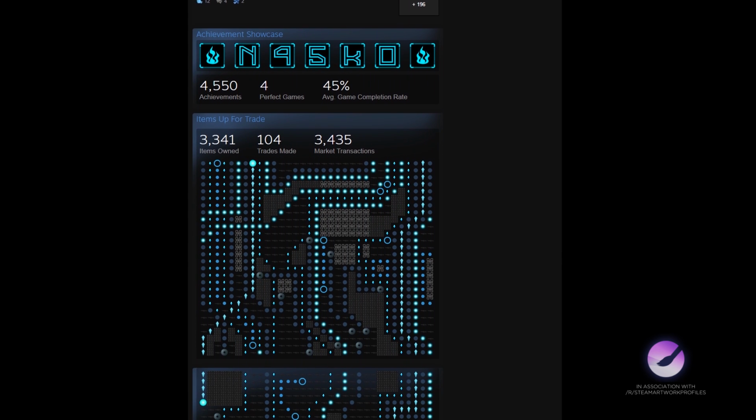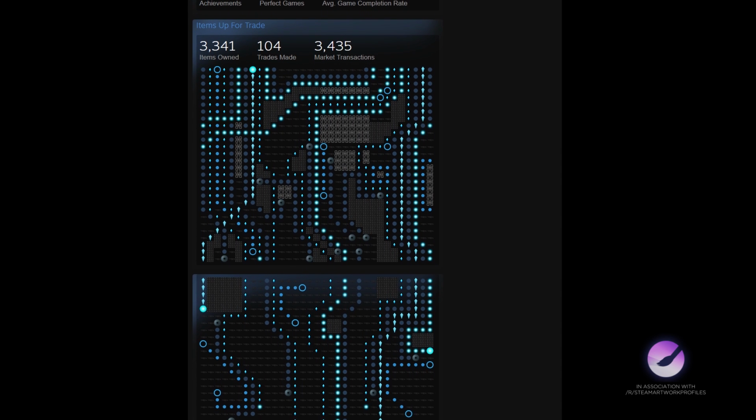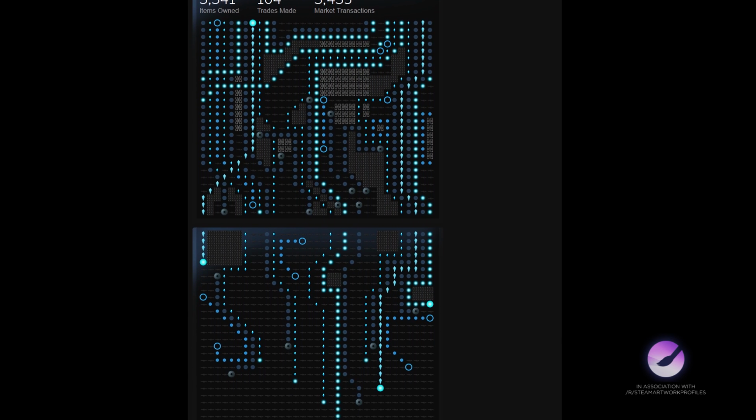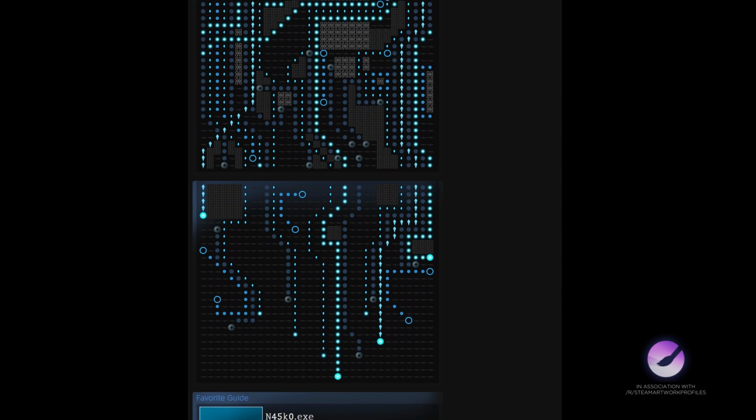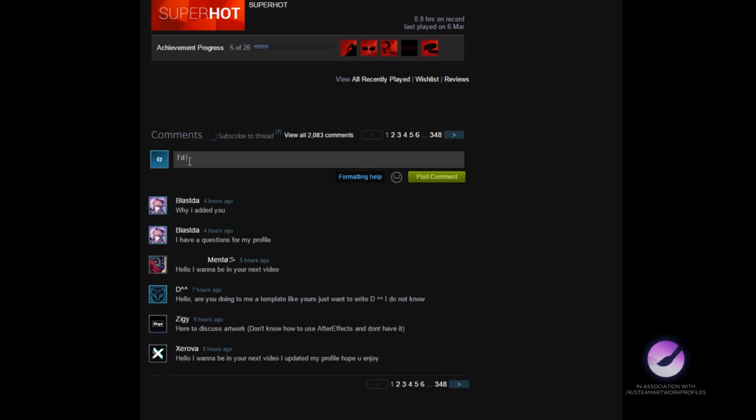And in the items up for trade, I don't even know what happened here. It is glitchy as hell, but it looks really cool. This whole profile is very good. Great work.